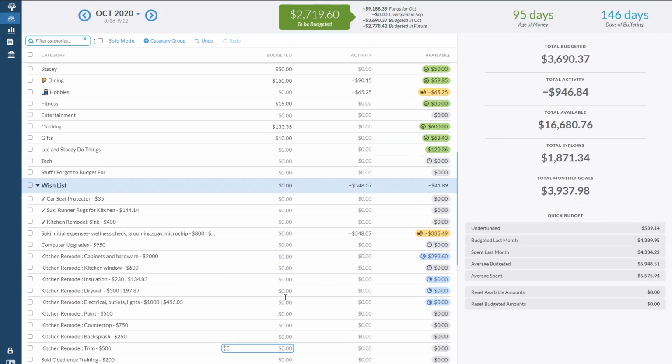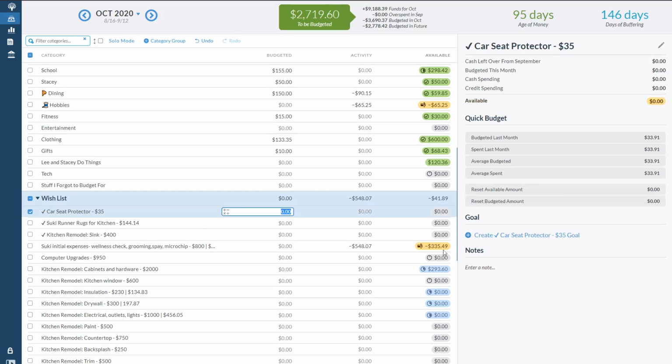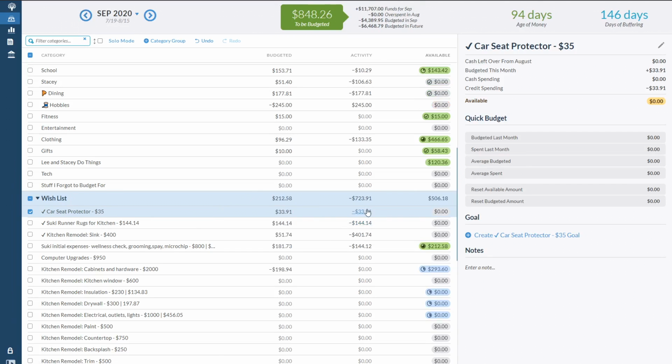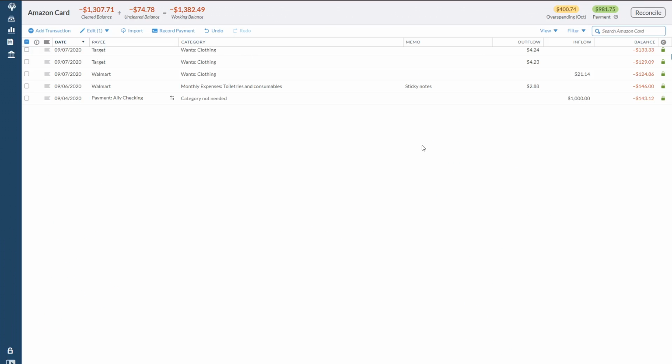All right, so then we also had our wish list items for September that had been completed, and I will end up closing those out. What I normally do for these, let me go back to September because that's when we actually did the spending for them. So I'll go in and take a look at what we actually spent our money on.